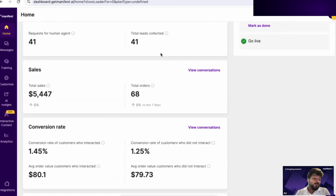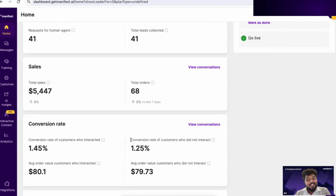And you would also want to see what the results were that we generated, in terms of the result before adopting this bot or after adopting this bot. So this is the section where you can see it. It clearly says, the conversion rate of the customers who did not interact was about 1.25% versus the customers who interacted was about 1.45%. In the last 30 days, with just an increase of 0.22%, they got an increase of $5,000. So that's the magic that we're bringing in here.